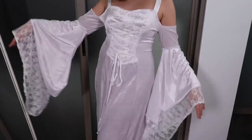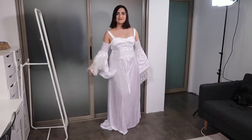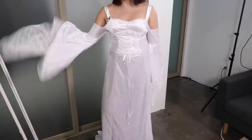On the positive side, I am very comfortable. I'm just feeling kind of like I'm wearing a nightgown. The other things that I really like are the sleeves. Oh yeah. It's just, do your sleeves hang low? Do they wobble to and fro? Can you tie them in a knot? Could you tie them in a bow? And the answer is yes to all of the above.